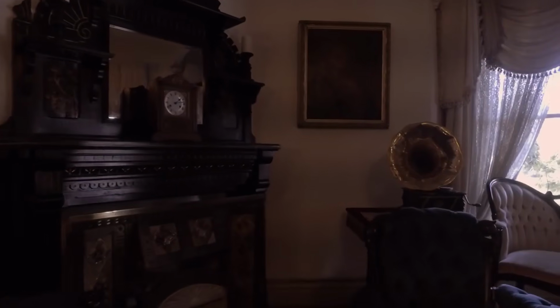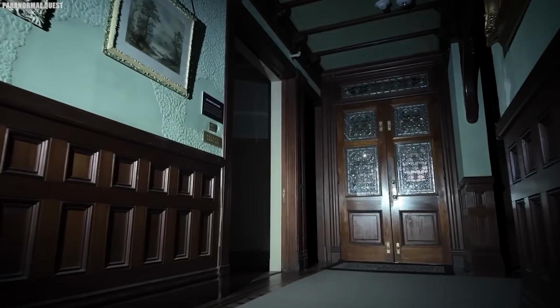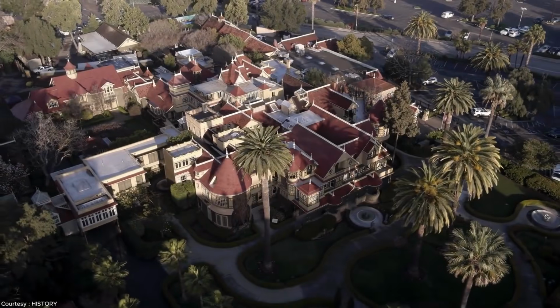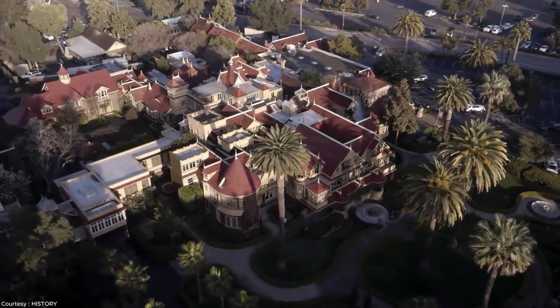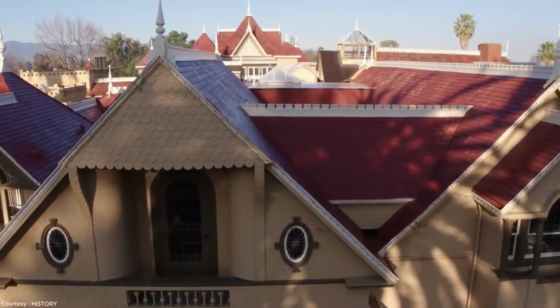A glass mystery solved after 90 years by an envelope falling out of a wall. A chamber with one way in and 3 ways to vanish. And a number that stops looking like superstition the longer you stare at it. This is the Winchester Mystery House, where a staircase climbs into a solid ceiling and a door swings open onto a 12-foot drop into thin air.